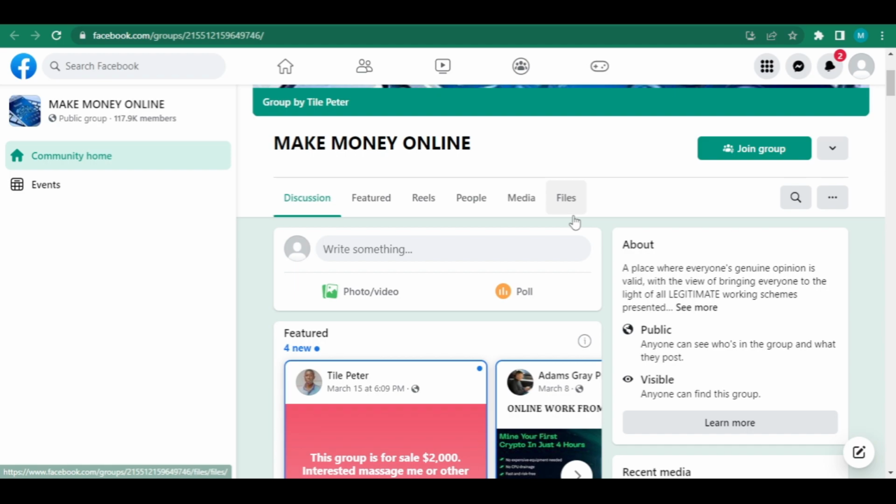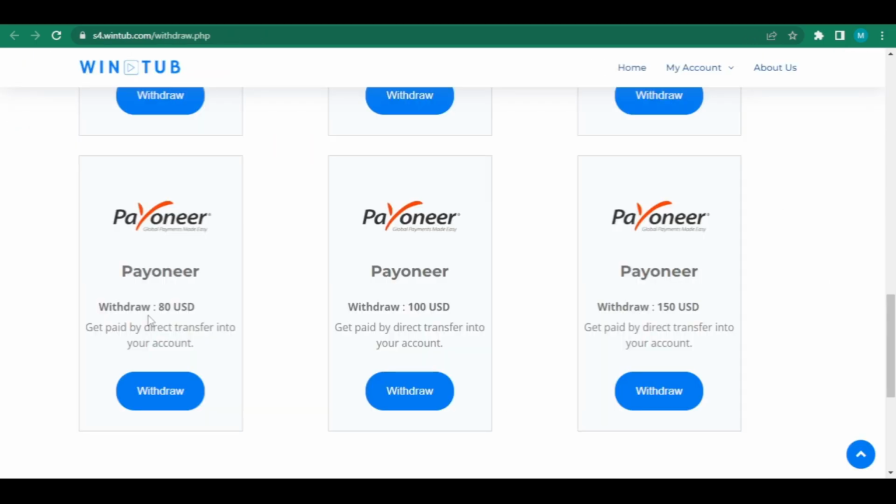To withdraw your money from this website, simply hover your mouse over My Account once again and select the withdraw option. Then you'll be taken to this website where you can withdraw your money in 4 different methods. For Western Union, the minimum threshold is $100. For PayPal, the minimum is $80. And for WebMoney and Payoneer, the minimum threshold is similarly $80.